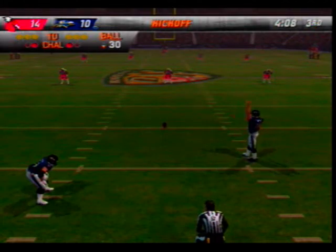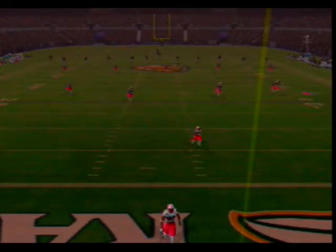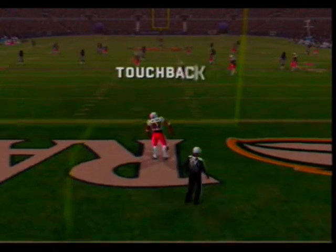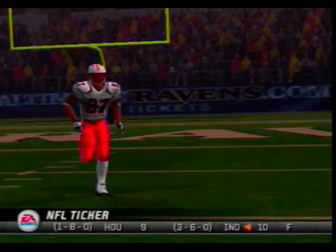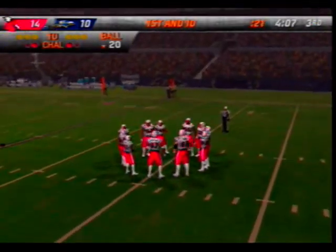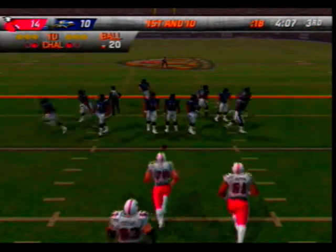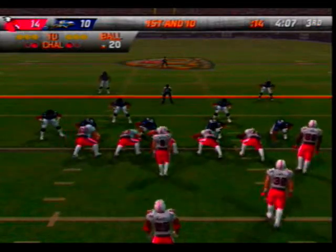Dorsey in to kick this one off. This one is taken by McDonald. The defense did a very good job against them the last time they had possession, forcing a punt. They'll start the drive at the 20-yard line. First and 10.